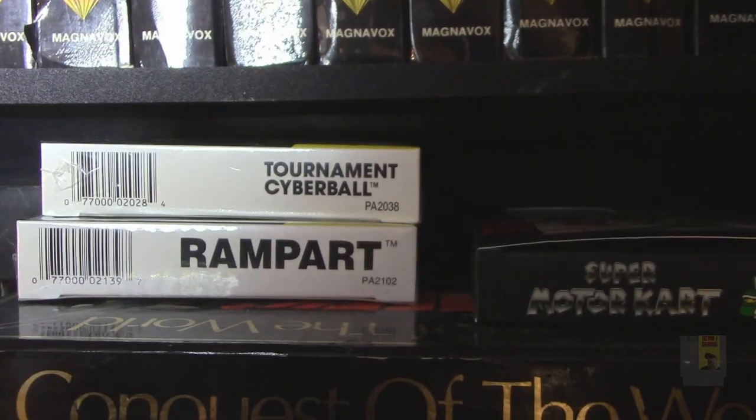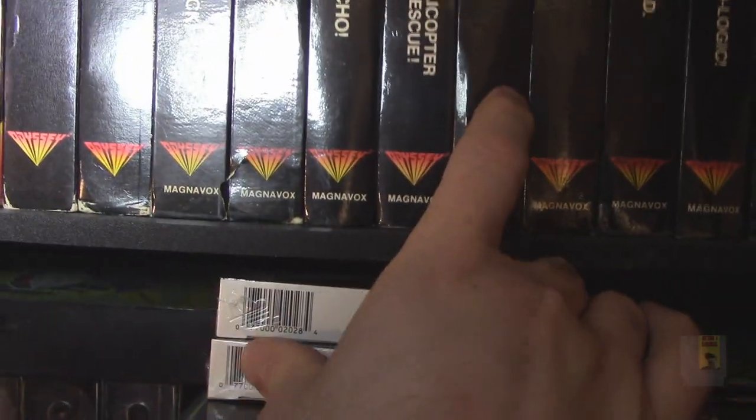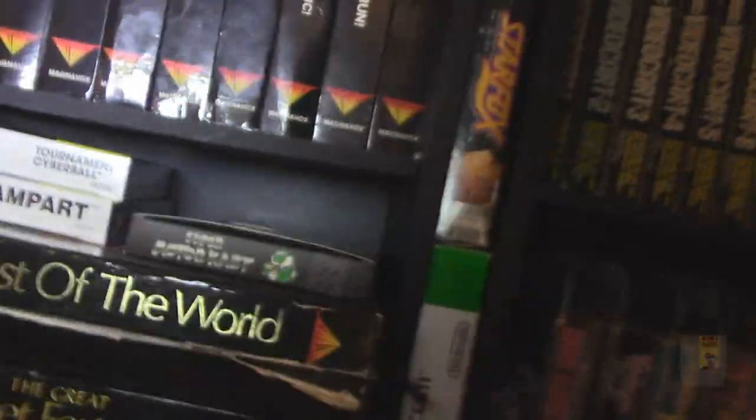Two Atari Lynx games, still sealed. I can't remember what I bought with those, but they were very cheap. Apparently those are two of the cheapest games you can get for the system, especially sealed.